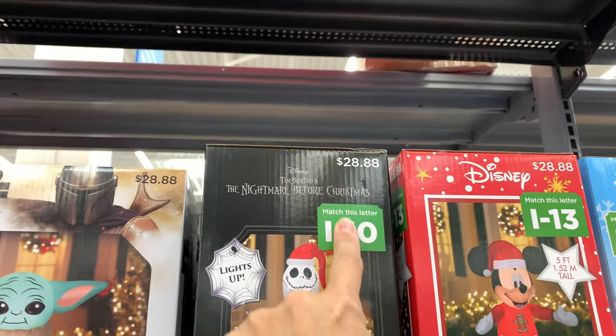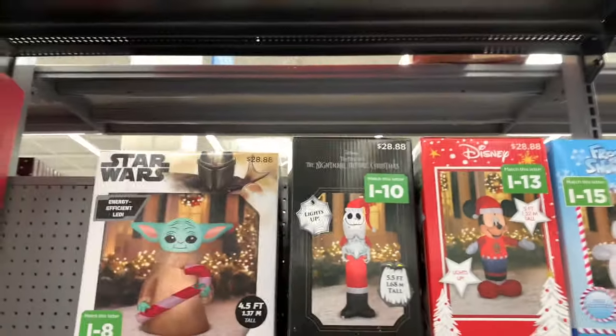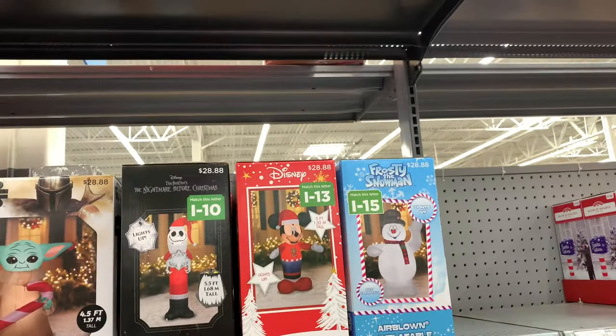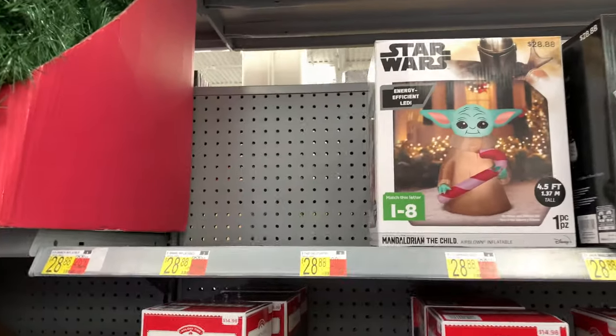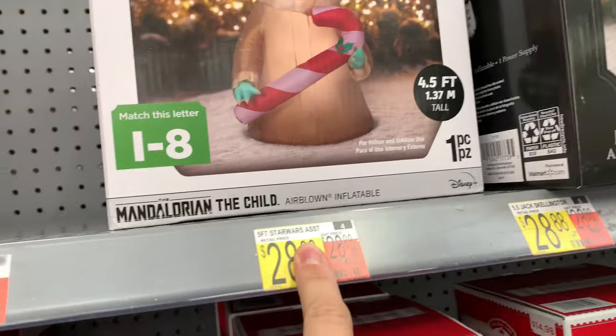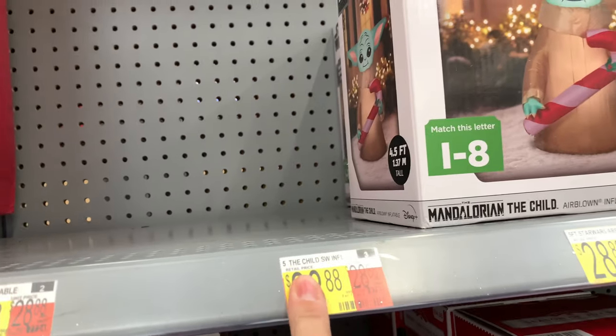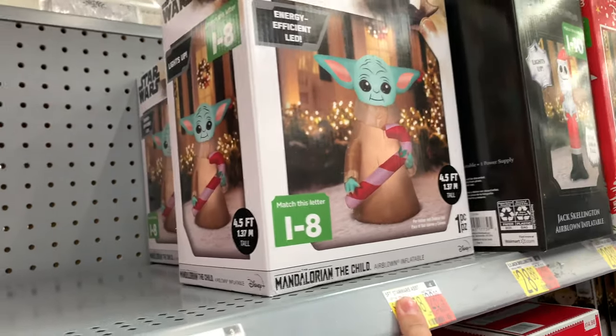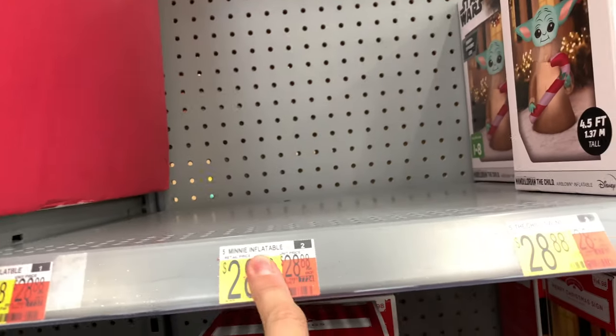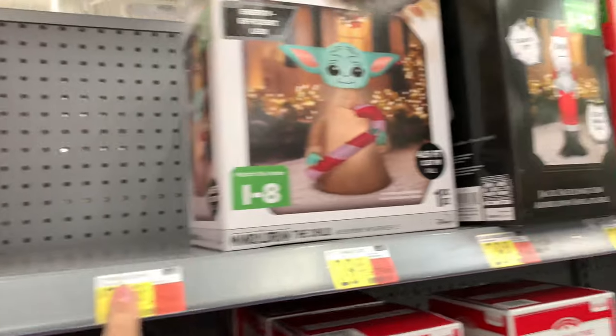If you squint your eyes, it kind of looks like an H. It's all ho, ho, ho. Look at all that. I'm so excited. And then if you read the shelf tags, it says Star Wars Assorted. Then it says The Child. So I wonder if they're going to have different Star Wars stuff here. And then this says Minnie and Grinch.